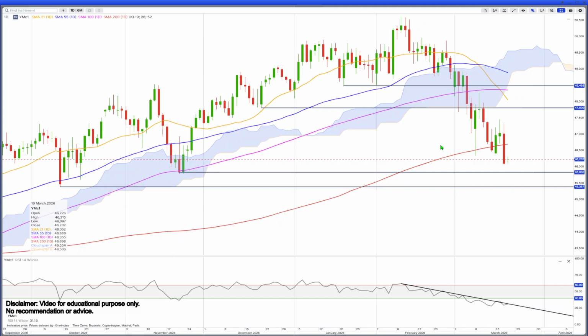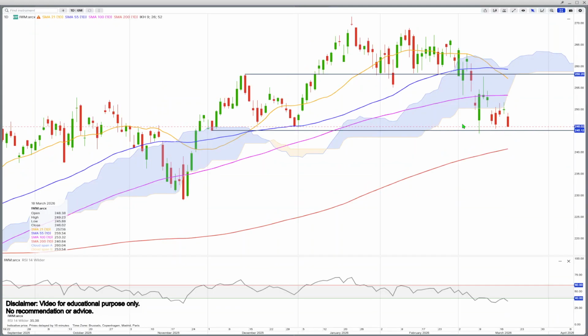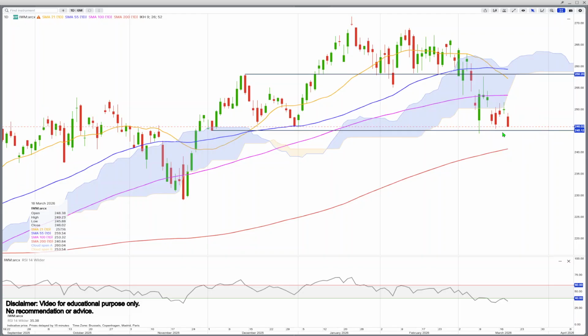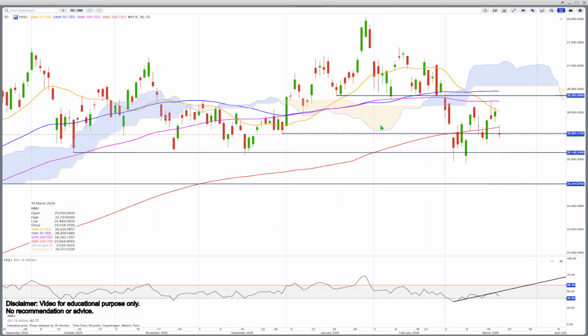That will probably only be the big oil companies that will hold it up a little bit. The small caps also lower, but still above 245 here on the iShares Russell 2000 ETF. So still holding on a little bit, but it is in a bearish trend, and I think it will take out the support there in the coming days. Hang Seng, yeah, it is also still in a bearish trend. Couldn't get back above 26,500, and that was not a surprise. So also I think we'll see that sliding lower here in the coming days.